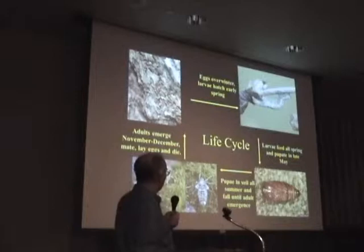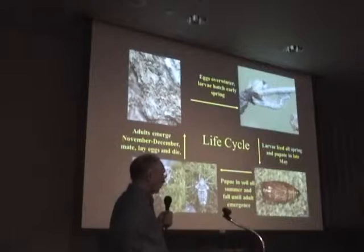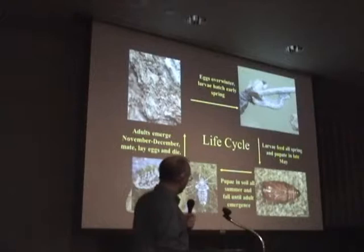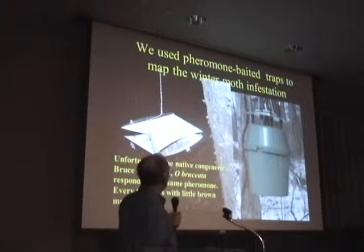So the males have wings, but the females, shown here, have no wings. So it's just like the gypsy moth. With the winter moth and the gypsy moth, the females don't fly. They put all of their energy into egg production, and the males do the flying. So they have high fecundity, about 250 eggs per female. And so the first thing we did was survey them with pheromone traps.